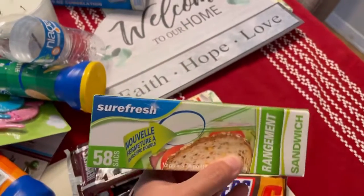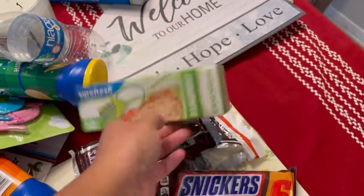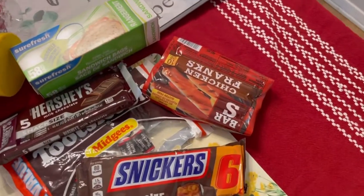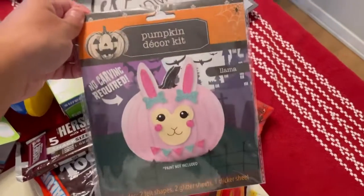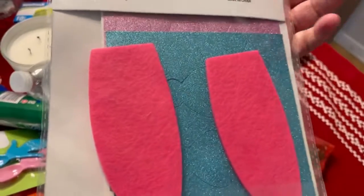I needed some of these sandwiches. Not bad, guys. 58 bags. Got some weenies. I went to the market and I forgot to pick some up. Sammy picked these pumpkin teeth and pumpkin decor. Look how cute, guys. You can decorate her pumpkin.